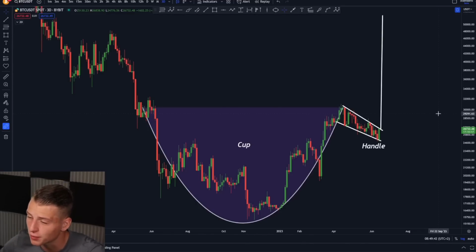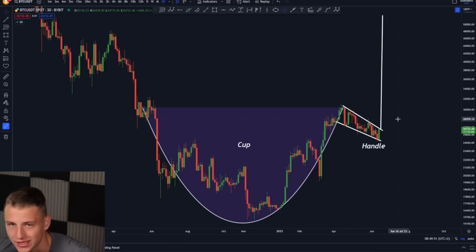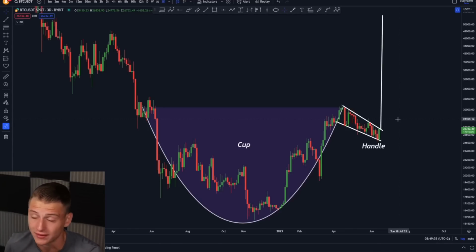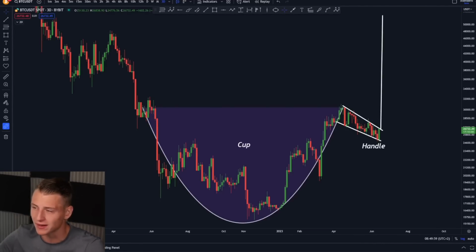Bitcoin is looking super bullish. It's still holding on towards the support. It's still trading against the same resistance, and you can clearly see it right now. The cup and handle is literally trading against its resistance, and if we manage to be breaking out right here, we're going to see a massive market movement. So get ready for that. Pay attention towards this pattern. Keep your eyes wide open.